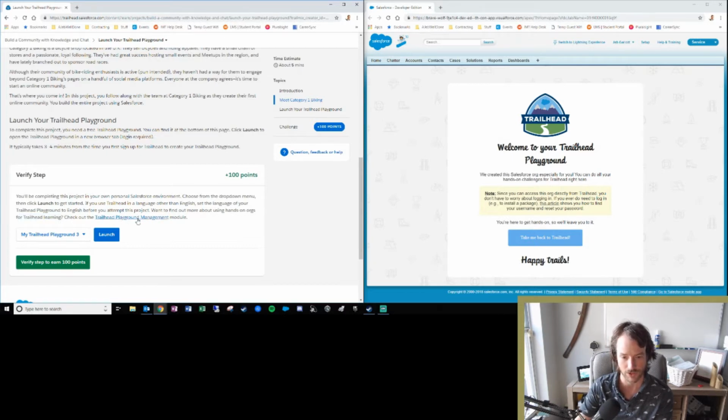Find out more about using hands-on orgs for Trailhead learning. Check out the Trailhead Playground module. All right, so I've gone ahead and I've opened it. Here it is. Let's go ahead and verify a step.